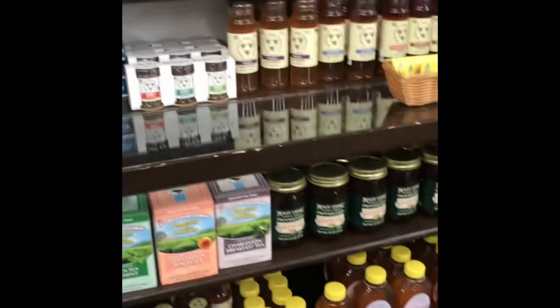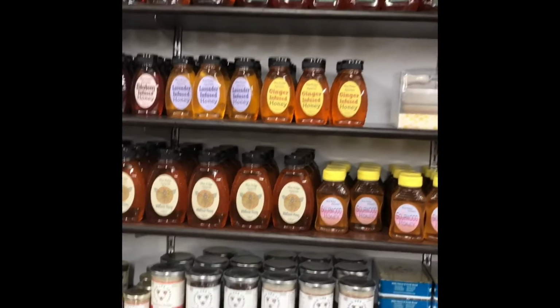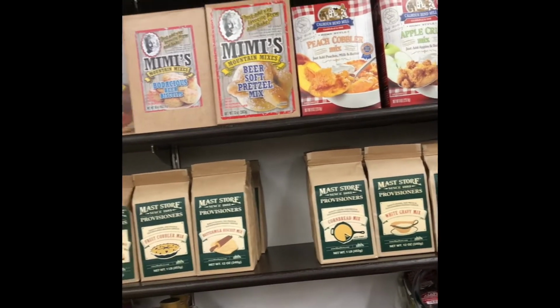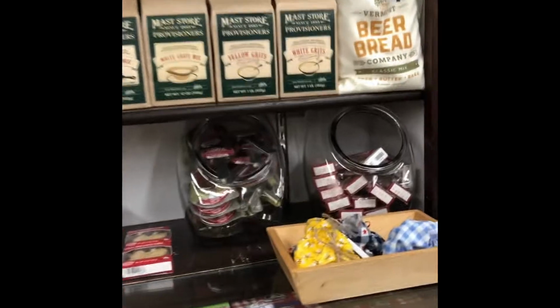Horseradish, bacon, mustard dip. Oh my goodness, they got all kinds of stuff. This is just amazing. Sourwood honey. Whipped honey. Oh wow, never heard of that before. Wildflower honey. Oh, and we got grits and white gravy mix and snickerdoodle cookie mix and fruit cobbler mix, buttermilk, yellow grits. Oh my goodness, they just got everything. Little maple syrups, maple sugar, candy. They've just got it all. I've never seen. They call this provisions.